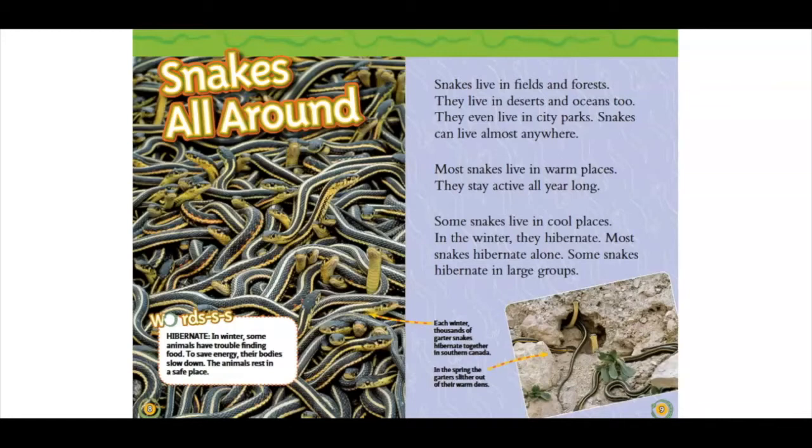They stay alive all year long. Some snakes live in cool places. In the winter, they hibernate. Most snakes hibernate alone. Some snakes hibernate in large groups.